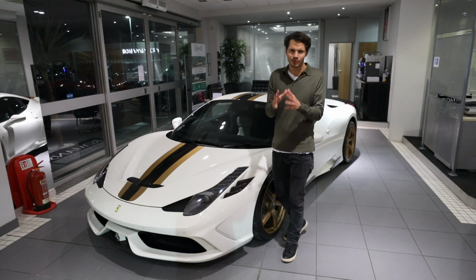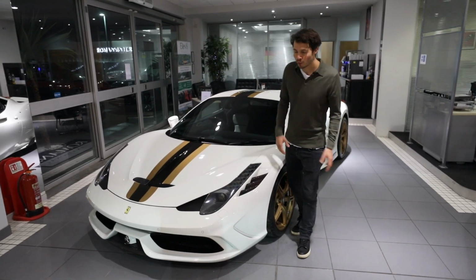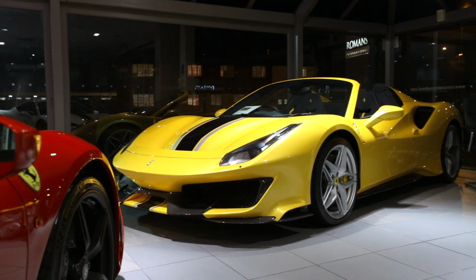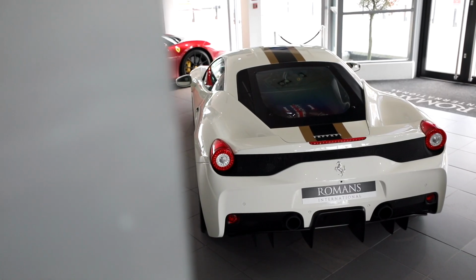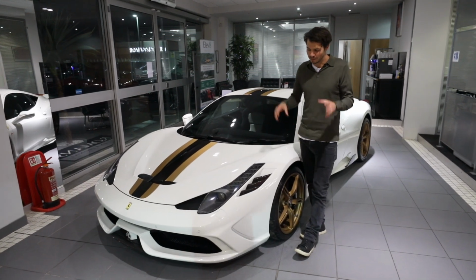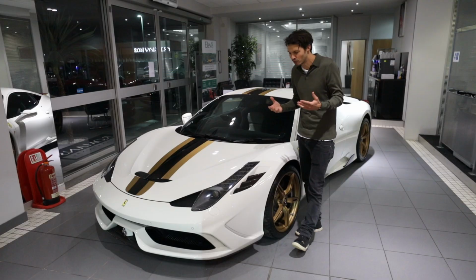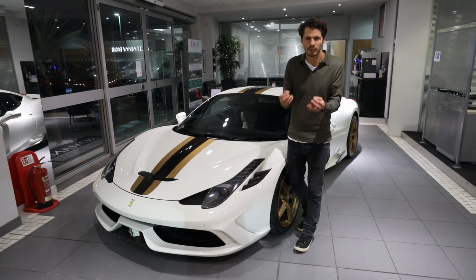So just to summarize on carbon fiber parts, because I know not everyone gets the appeal. What I would say, if you look at the 488 Pista today, almost every car is fully spec'd with carbon fiber. That's because everyone realized after the Speciale just how much carbon fiber adds to the desirability and value of the car. Carbon fiber not only looks very cool, it's also lighter, it's more durable, it's much more expensive to produce. So on a special car like this, that's what people want.